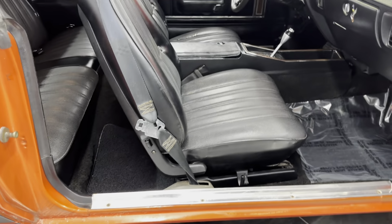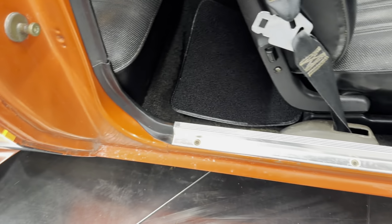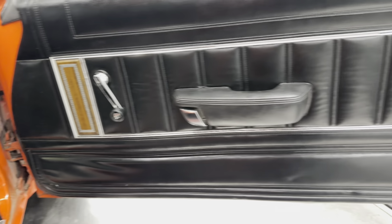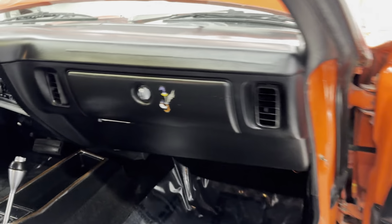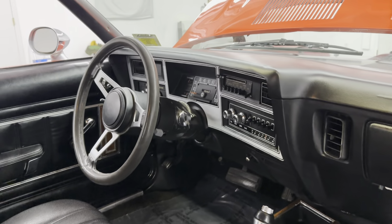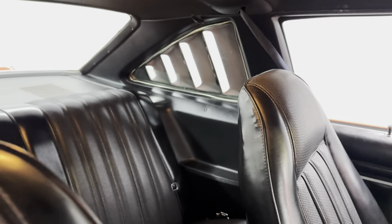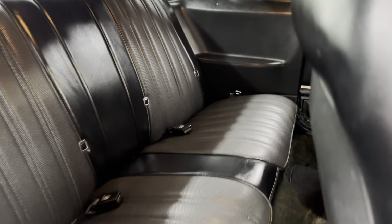Paint is just absolutely gorgeous. Say the interior is very nice. Jams. Door panels. The dash. Visors, headliner, sail panels, package tray. Back seat's very nice as well. Show you the rest of it on that side. These door seals are a little weathered.